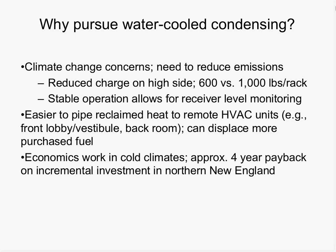The other bullets talk about some of the benefits in terms of energy benefits and economic benefits in a cold climate. Now that we're condensing into this glycol loop, we have a loop of warm water or warm glycol that can be piped to HVAC units very handily, and that can displace purchased fuel, which can provide economic savings that will allow for us to get money to build more of these.